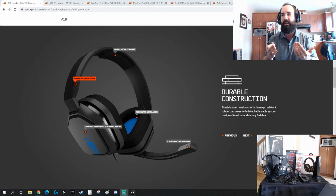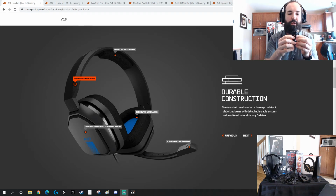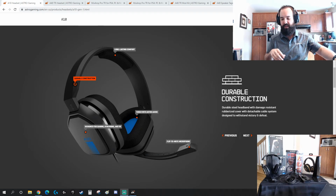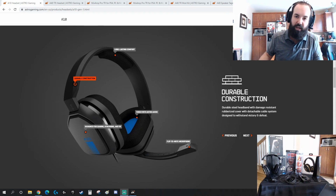If you're playing other games like, for example, Fortnite, you won't need that specific adapter for the Switch, but if you do game with other Nintendo games, then you'll absolutely need it. So it comes included. It's also branded with the Zelda crest on it. So it does come in the box for the Legend of Zelda A10 edition.